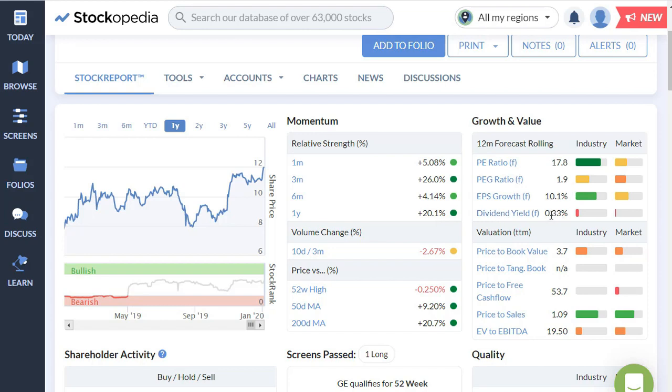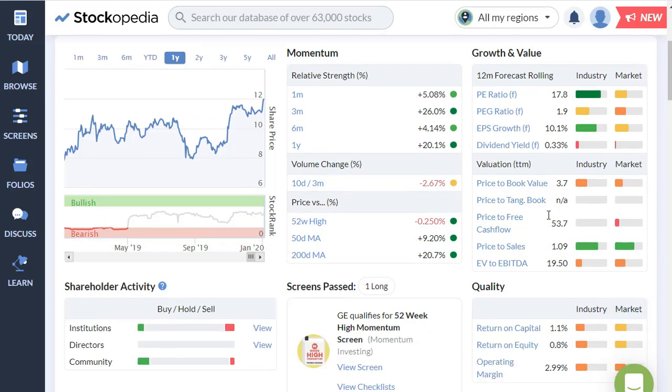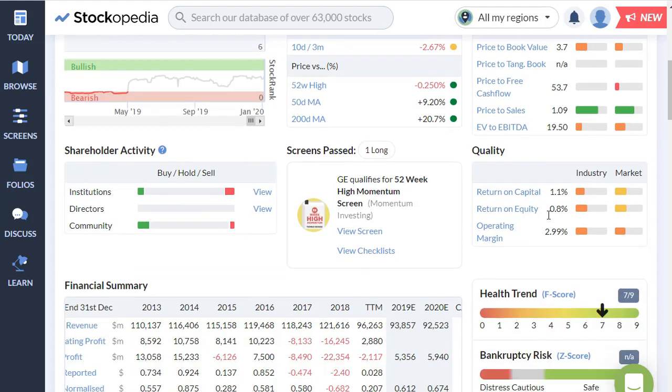We can also see that the dividend yield is not extremely high, but still, compared to where the company has been and how much under pressure they have been, it is actually kind of amazing that they are paying a dividend. But let's have a look at that in a second.